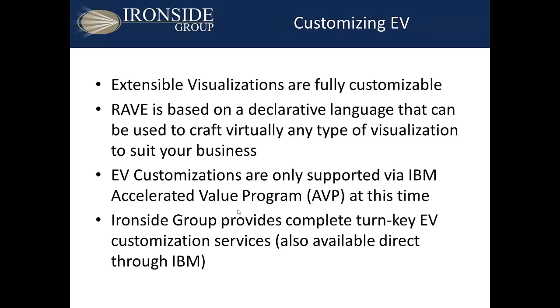So, customizing extensible visualizations. EVs are fully customizable. Rave itself is based on a declarative language, and there's really very few limits in terms of what we can do within that paradigm. It's continuing to mature and develop, so there's going to be, hopefully, new capabilities and options coming down the pipe all the time. But as it stands today, there's a lot of options in terms of how we can customize and tweak these different visualizations to meet our specific business needs.